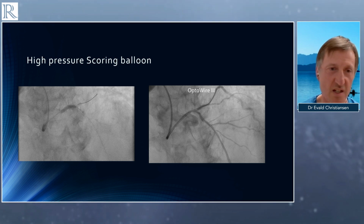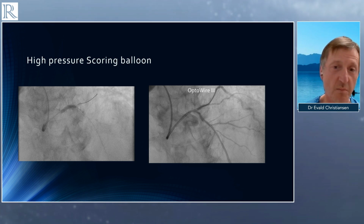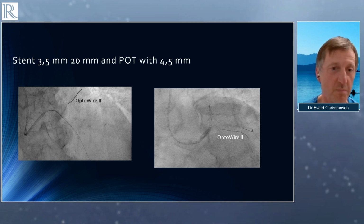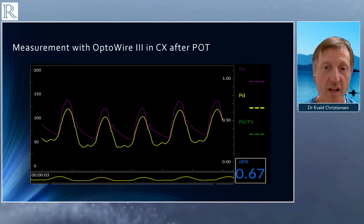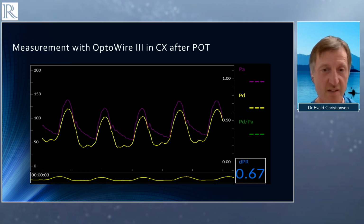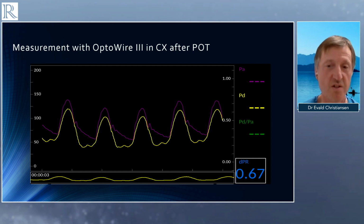So we did pre-dilatation. We wanted to crack the calcium with a scoring balloon at high pressure. We did several scoring balloon dilatations with the OptiWire 3 in the circ, so we could follow what happened in the circ during this maneuver. Then we put a stent from our identified landing zone in the LAD to the ostium. We did POT with 4.5. After POT, the pressure reduced in the circ to a diastolic pressure ratio of 0.67. That told us that we had to do something for the circ in this provisional strategy.